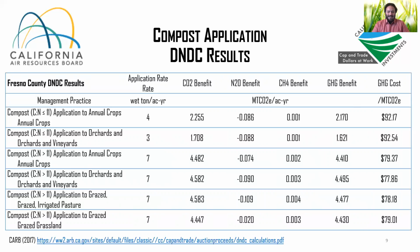Of wet compost applied. Because there is no reduction in fertilizer application, the additional nitrogen in the compost creates a nitrous oxide disbenefit. The nitrous oxide disbenefit is, on a per ton of compost basis, higher for high nitrogen compost than for low nitrogen compost. Changes in methane emissions are small.